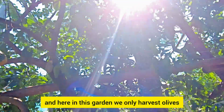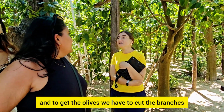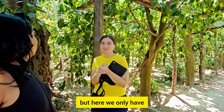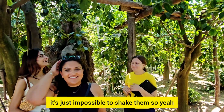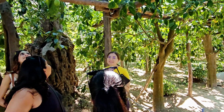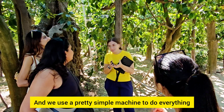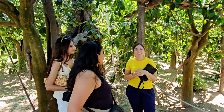And here in this garden, we only harvest olives once every 3 years because we only have a few olive trees. And to get the olives, we have to cut the branches. Because when olive trees are small, you shake them and everything falls. But here we only have massive trees like this one. It's just impossible to shake them. So we climb on ladders like that one on the back of the tree, and then we cut the branches. The olives and the leaves fall on one big net that we place at the base of the tree. And we use a pretty simple machine to separate them. It uses an airflow, and olives drop in a basket and leaves fly away.